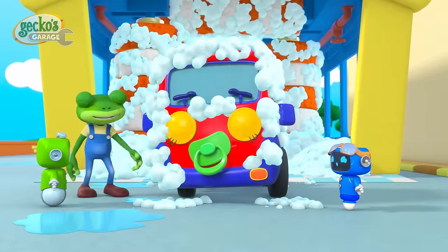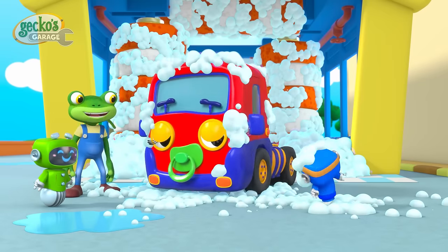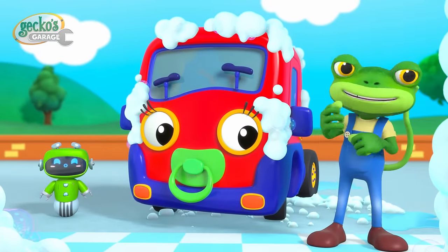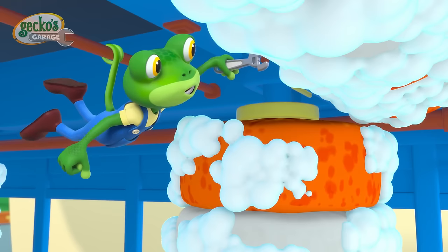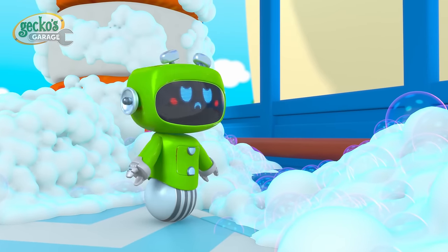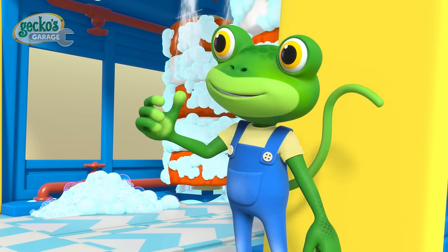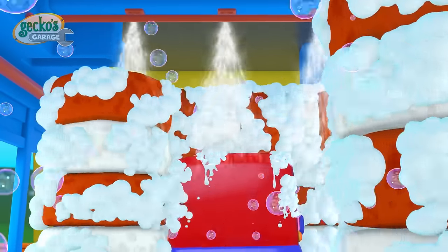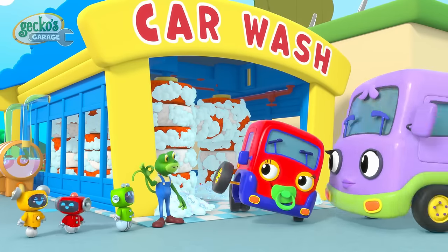That's strange. The rollers are meant to roll the bubbles off. Aha! That's it! Baby Truck is too small for the rollers to reach. The wash is working. And Baby Truck is sparkling clean.